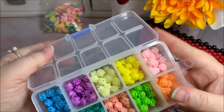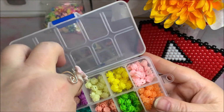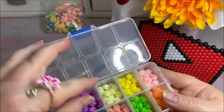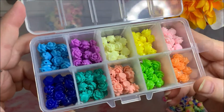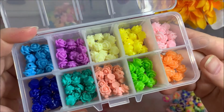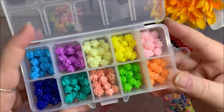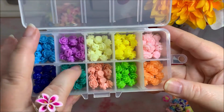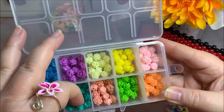And then they have such a cute look to them because they're dainty. They're small. And look at the pretty colors. You get some pinks, some peaches and oranges, some blues, some yellows. So these are nice, fun, spring and summery colors. I love these. Those are like a teal color.